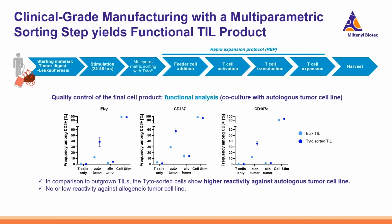After the expansion, we harvested the products and wanted to validate the functionality of the sorted TIL. So we performed the co-culture assays with autologous tumor cells and compared the sorted cells to the bulk TIL. We can see that higher percentage of the sorted cells depicted here in the dark blue produced interferon gamma after the co-culture with autologous tumor, and similarly higher fraction of sorted TIL upregulated CD137 and also accumulated CD107, as you can see here on the right, compared to the non-sorted control.